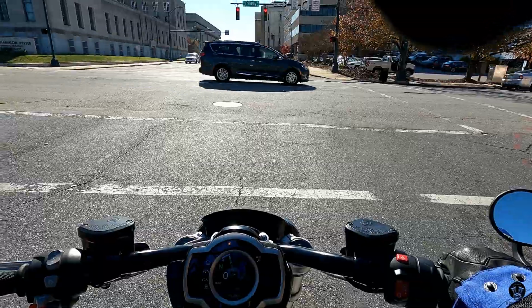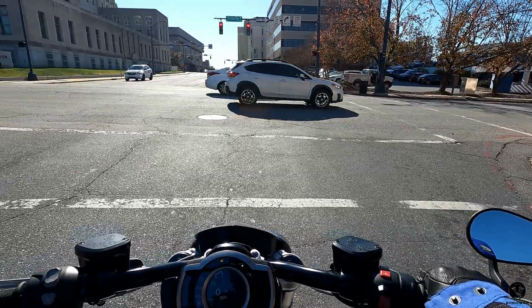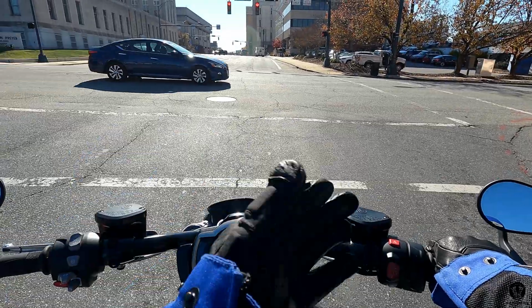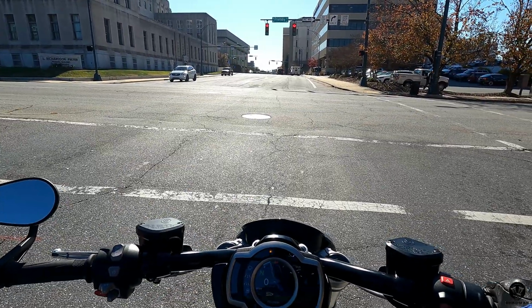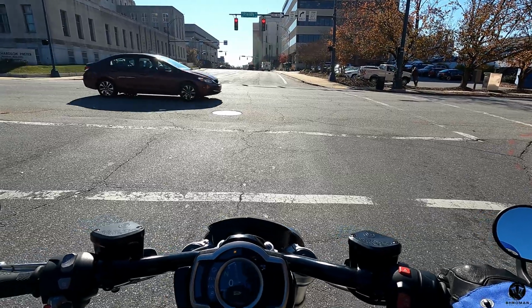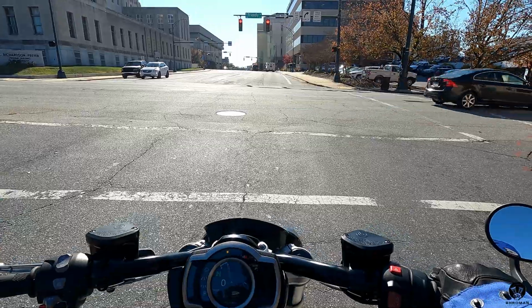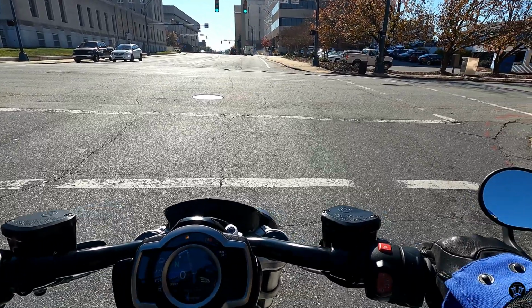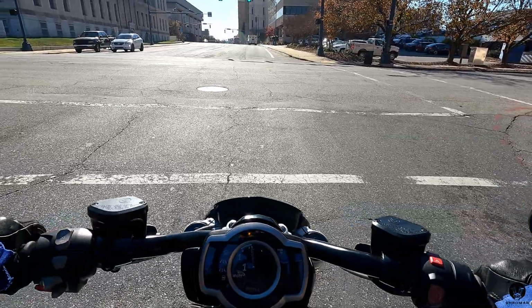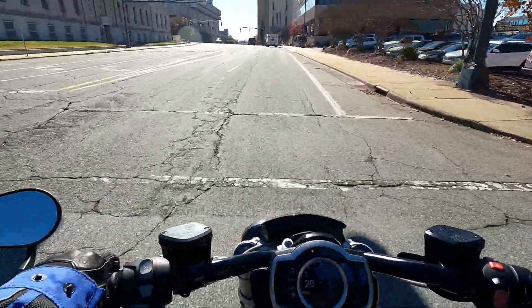The balance on this bike is very cool. It's really stable. It's not trying to go one way or the other. That really helps. And the seat is very comfortable as well. It's got a nice cut to the seat, a lot of support for your lower back and butt. I love these big, clear mirrors.